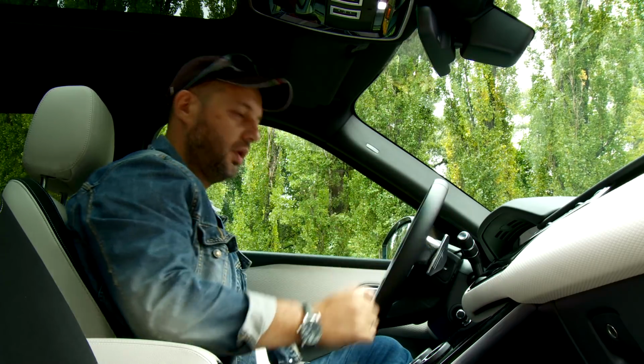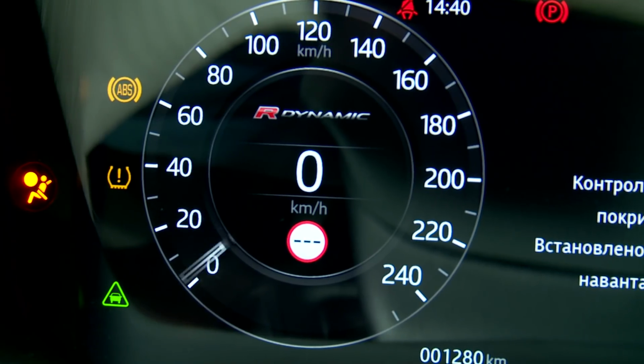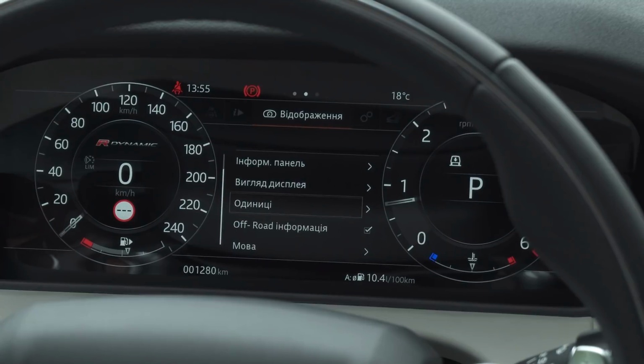Well, there is a third display, instrument cluster. It is another panel, a graphical one. Its design and content can be changed here.